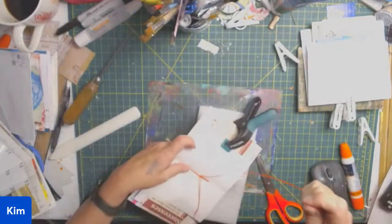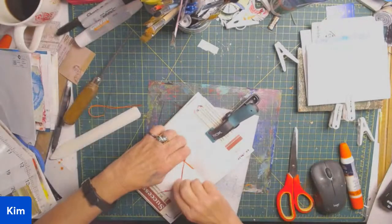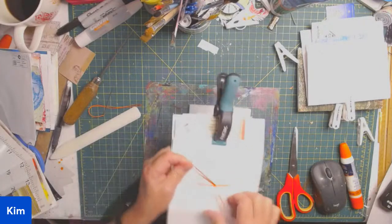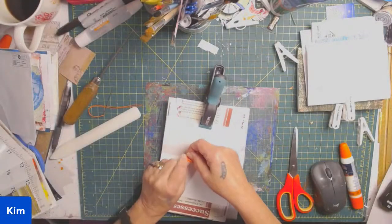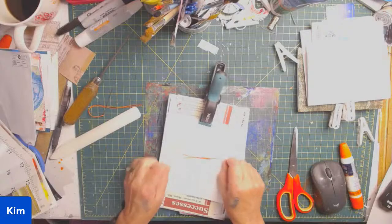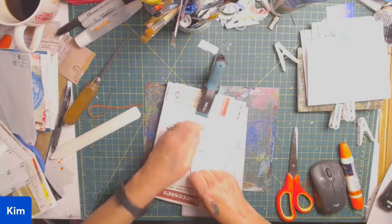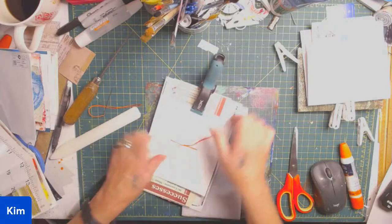Because what you're going to do then is you're going to cut this and you're going to tie a knot across the string that went across the center. See, it's on either side of the hole, either side of the center string. And then you just tie a double knot, and that's the pamphlet stitch. Perfect. So that's how I do it.